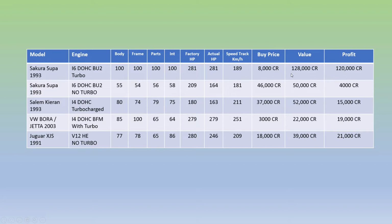Bear in mind that it's saying the value of the vehicle is 128,000 now, so you minus the buy price of it, saying this is going to be your profit. But you've also got to calculate in, to be fair, all the money you spent on renovating the car in the first place. So I'll do a separate video on that. That profit is not always the pure profit you're making, it's the profit you're making based on the buy price and the new value of the vehicle. Yeah, just be aware. Either way, it's a decent profit and you're making some good coin.